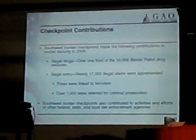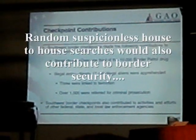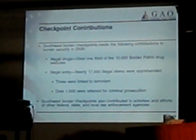Well, we found that checkpoints in fact do contribute to border security. One of the most important statistics that we had found and developed is that 4% of Border Patrol staff were responsible for over a third of the 10,000 Border Patrol drug seizures. 4%, a third of the drug seizures.